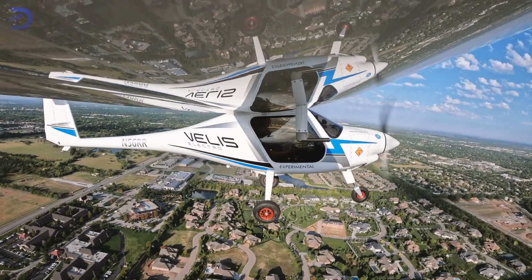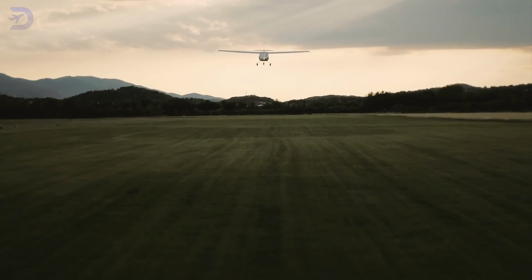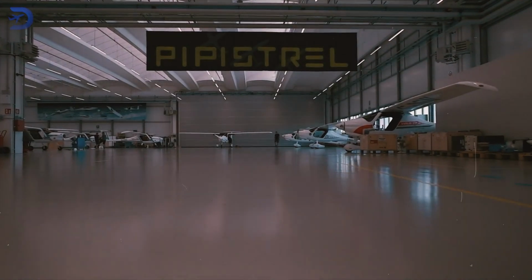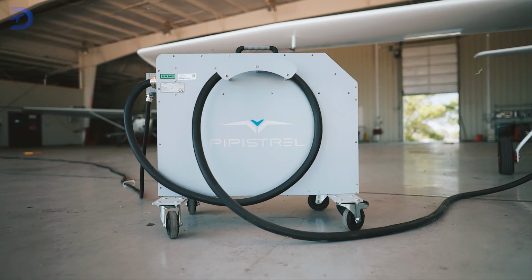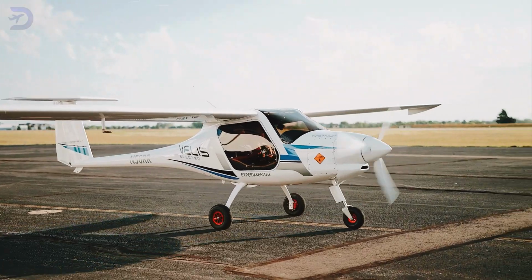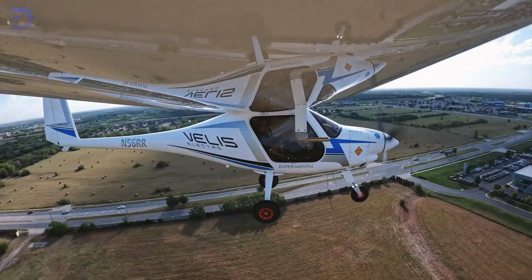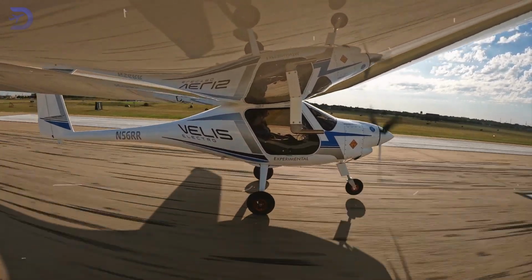As the aviation world shifts to greener practices, Pipistrel is right there, leading the charge. They're proving that electric aircraft can change the game for regional flights. Pipistrel's journey with electric aircraft shows just how much innovation is possible in aviation. With their focus on tech, sustainability, and education, they're not only shaping the future of flight but also inspiring the next generation of pilots. The Velis Electro is a perfect example of what happens when technology and environmental responsibility come together, opening the door to a whole new era in aviation.